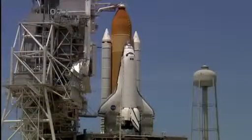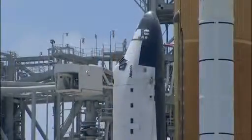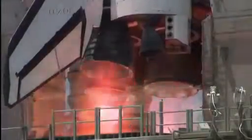The launch control team can intervene to hold a countdown if they see something they don't like, but otherwise, it's the software that retracts the orbiter access arm, the gaseous oxygen vent hood, and commands the space shuttle's 3 main engines to ignite.